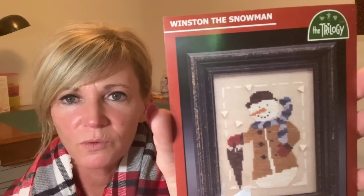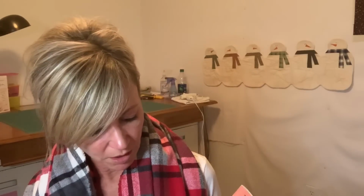And like I said, from Helen D, I did win Winston the Snowman from the trilogy. It's a quick, easy stitch, but oh my gosh, so stinking cute. Let's see. From Cheryl McKinney with Tranquil Stitches. I spoke about her earlier with her planner. She was doing a giveaway a few weeks ago. And once again, I don't remember what we had to comment. I think maybe just we would want to stitch whatever it was she was giving away. She was giving away 2 or 3 different things.